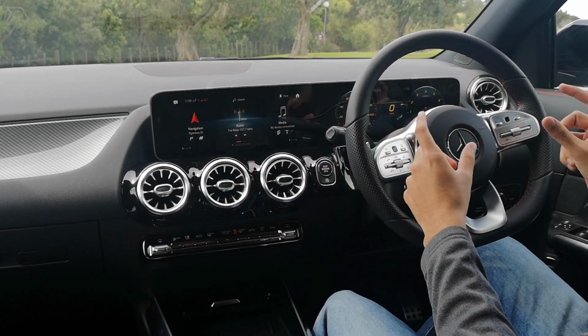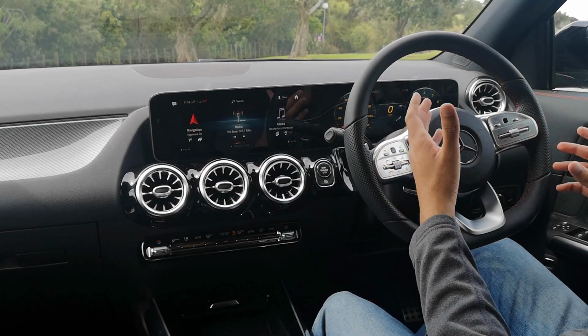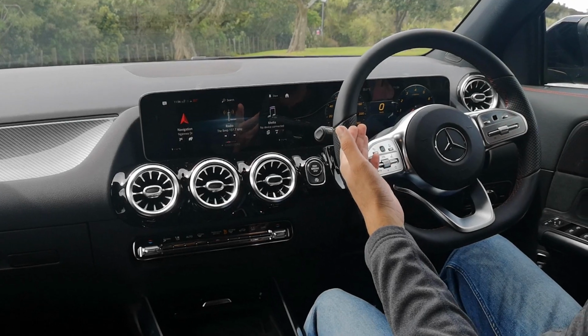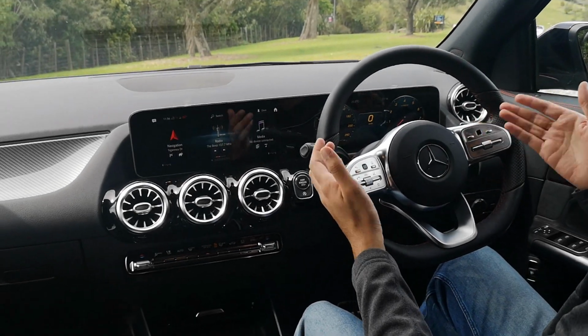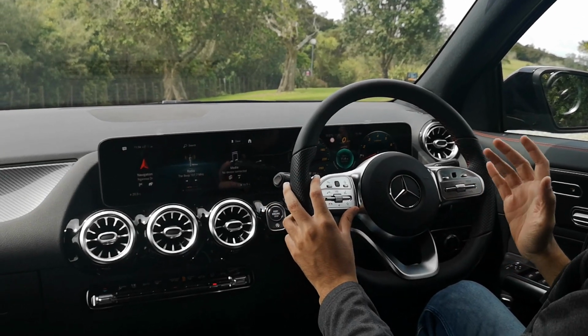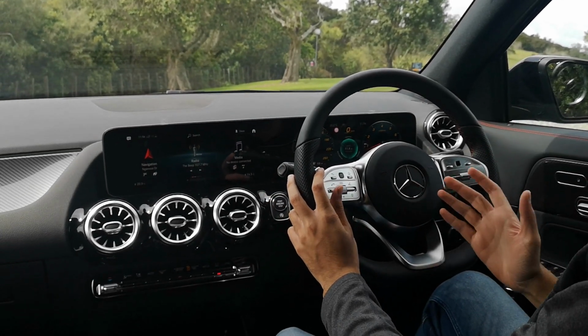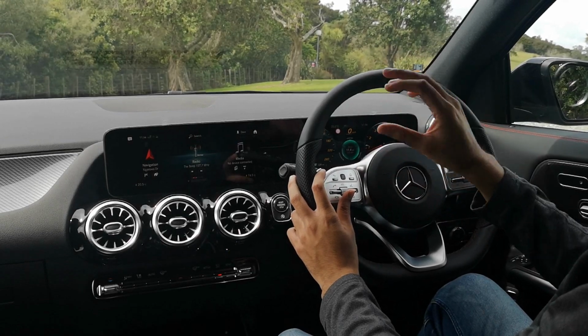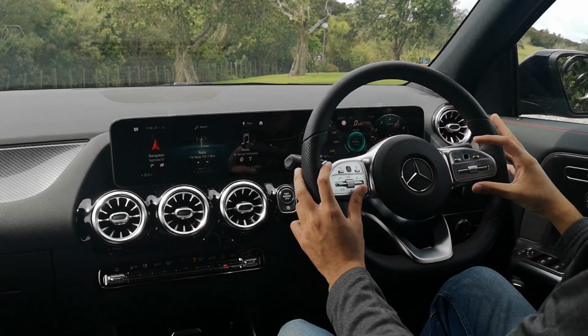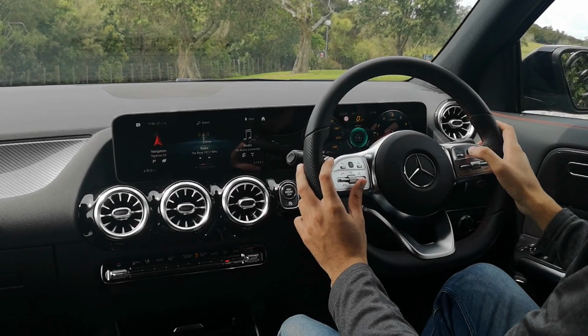Currently we've got it set to the AMG dials, a more traditional look where you have the speedometer on the left, the rev counter on the right, and a digital speedometer in between. And the multi-function steering wheel on the left, there's your audio controls and accepting calls, stuff like that. Press the home button and that will take you to home on the touchscreen there. On the right side, it's all the controls for the digital dashboard in front of you.